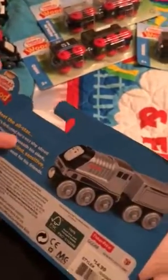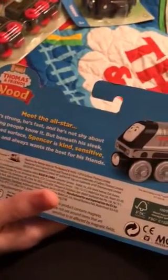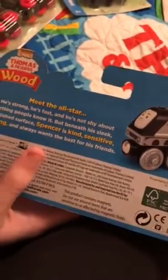On the back it says, "Meet the All-Star. He's strong, he's fast, and he's not shy about letting people know it. But beneath his sleek, polished surface, Spencer is kind, sensitive, and caring, and always wants the best for his friends." Now, I think all the descriptions are the same, but some of them we have never heard of before.